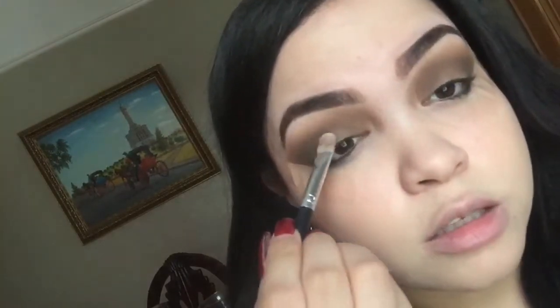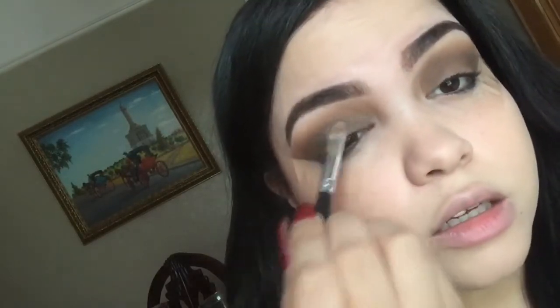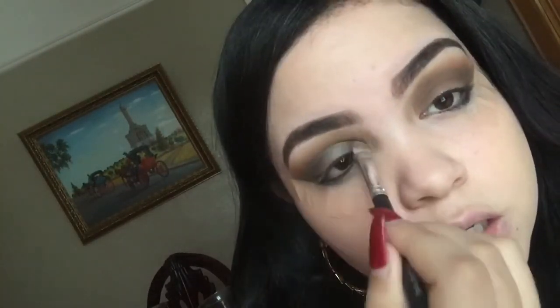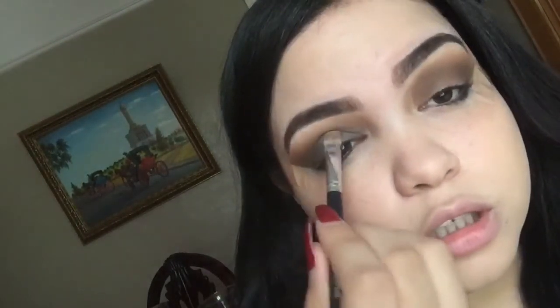I'm gonna use this color. It's called Eiffel. I'm gonna try it like this, kind of dry, so we'll see how that looks in case I need to wet it. So this on our eye. And you kind of want to pat your brush. You don't want to swipe it too much because these colors are very pretty, but they do have a lot of fallout, which I'm guessing is because they're mostly shimmers.